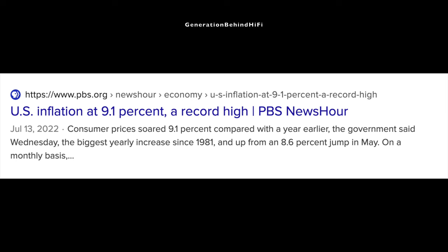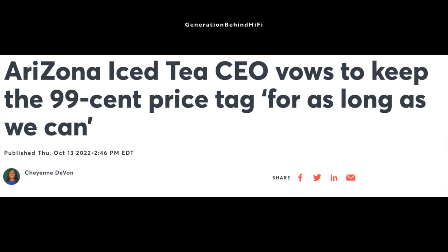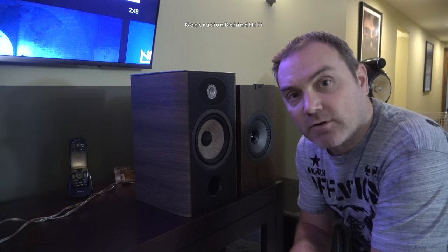I'm sure, as some of you know, inflation has been brutal these last few years and has touched just about every product we buy, from the food we eat to the clothes we wear. But most of all, hi-fi equipment from some brands has seen some pretty dramatic price increases in the last 24 months. Honestly, I think the only thing inflation hasn't touched is those Arizona tees that you can still buy for 99 cents. So what does all this inflation mean? It means that your buying power is diminishing.